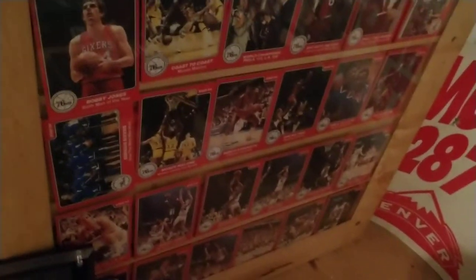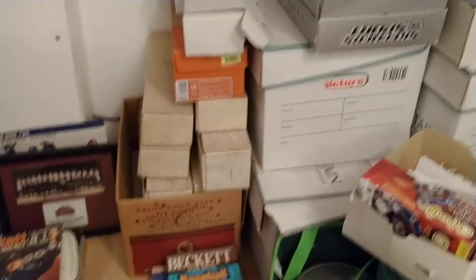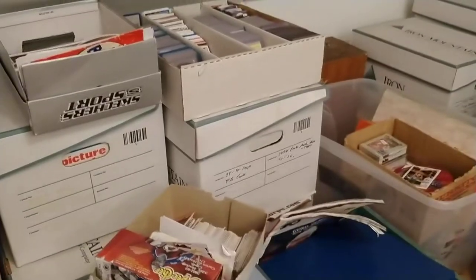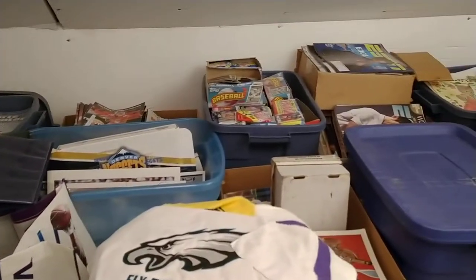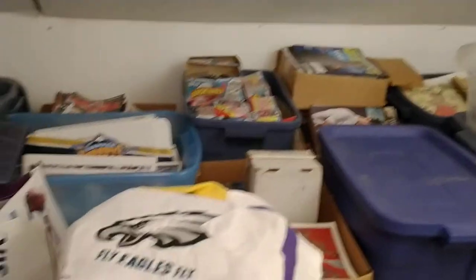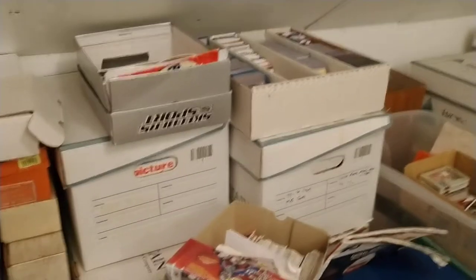Complete set of these. I also have a complete set of the Dr. J from that same year. And then just panning around, you can see all the cards. Oh my gosh, just boxes and boxes and boxes. And then, of course, over here is nothing but Sports Illustrated. There's unopened boxes. Heavy on Philadelphia Eagles, heavy on Phillies. And then, of course, in the last 30 years I've lived in Colorado, heavy on the Rockies.